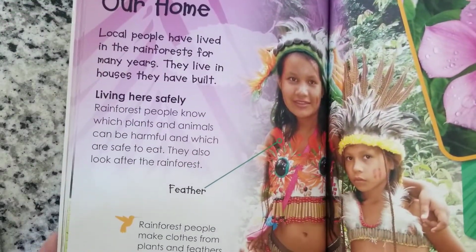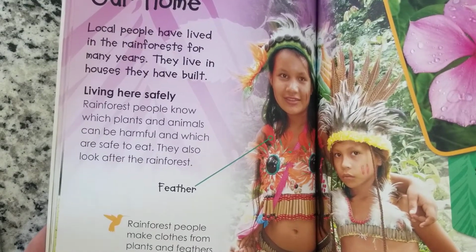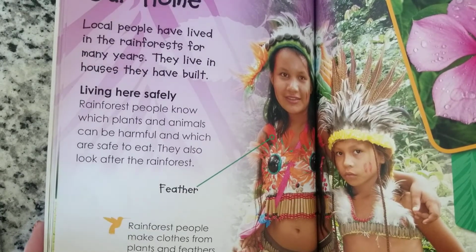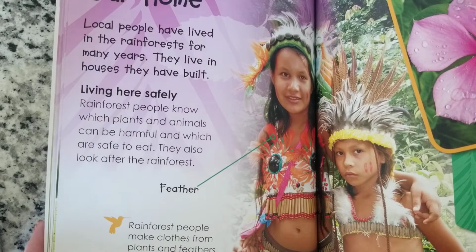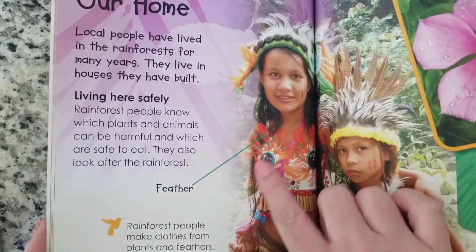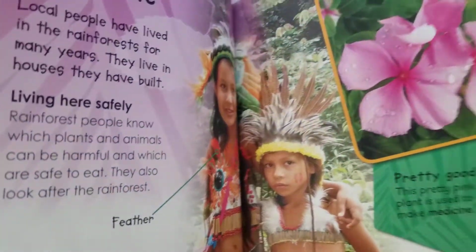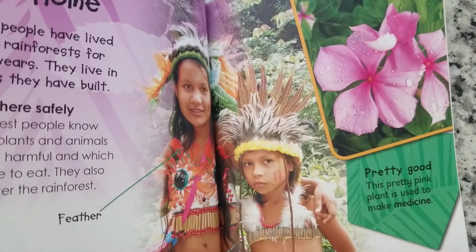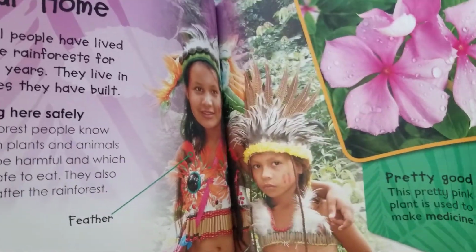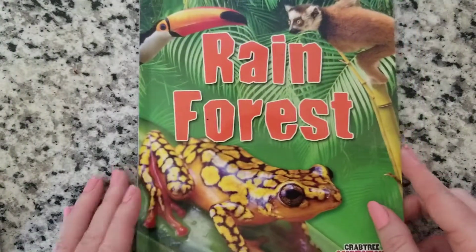Our home. Local people have lived in the rainforests for many years. They live in houses that they have built, living here safely. Rainforest people know which plants and animals can be harmful and which are safe to eat. They also look after the rainforest. We've got little feathers. Rainforest people make clothes from plants and feathers that they find. Pretty good. This pretty pink plant is used to make medicine. Wow. And that is the end of Rainforest.